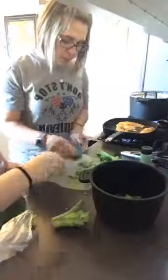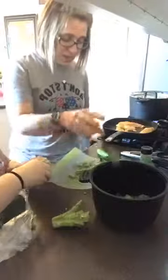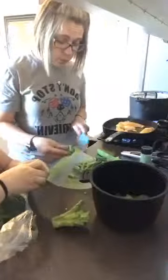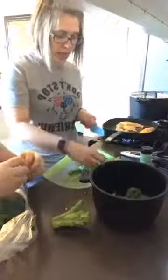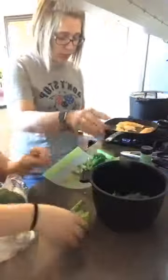Like this? But I love broccoli just to steam, to roast. You can roast fresh broccoli like this. My favorite, I'll only eat broccoli if it's cooked. Yeah, only cooked broccoli. I like it with ranch or hummus. I'm totally fine with that.